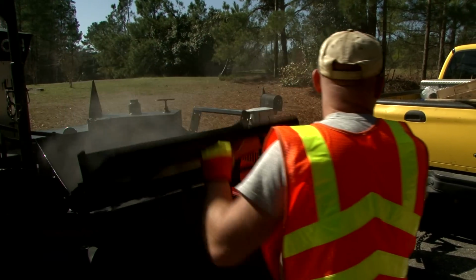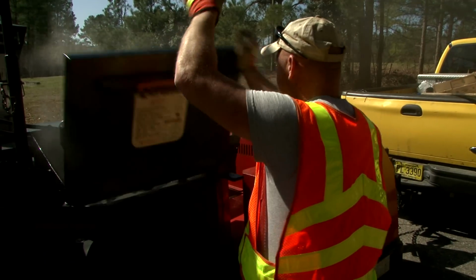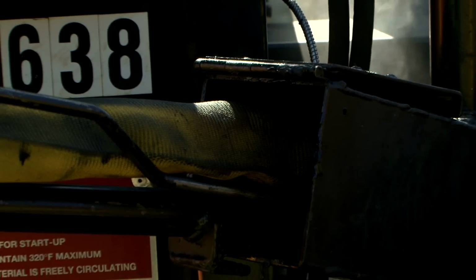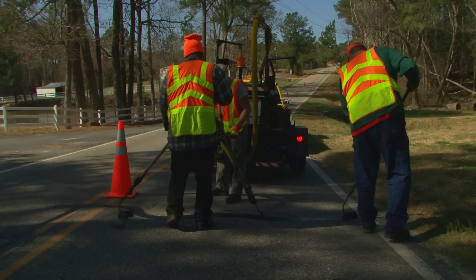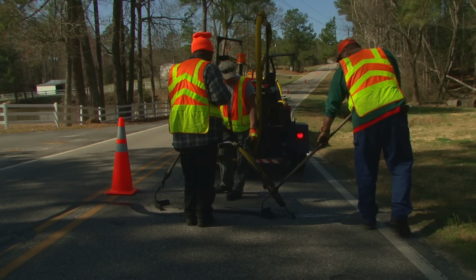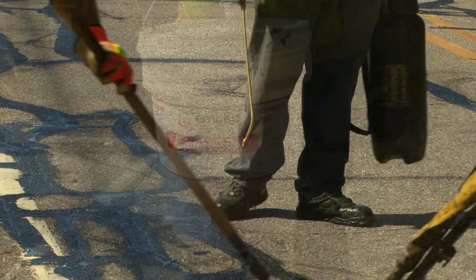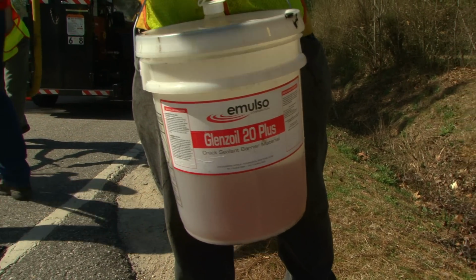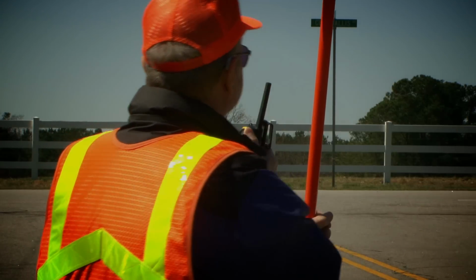NCDOT uses rubberized asphalt as a sealant. The material comes in blocks and must be melted to around 370 degrees Fahrenheit before it can be applied to the road. Crack sealing machines heat the asphalt into a liquefied form, which is applied to the cracks with a hose and wand. Once the material is applied, crews will spray the seal with Glen's Oil, a soapy water designed to keep drivers from picking up any of the sealant on their tires as they pass through a work zone.